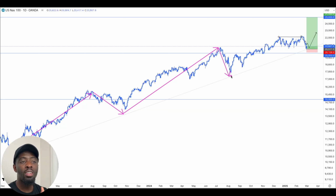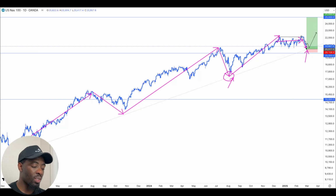So once price gets to a pivot point that's been established already, you're expecting buyers to step in again. So you have this move, you had a consolidation, price just pulled back again to the trend line. As price pulls back to this trend line, a pivot point was set. Once you have a pivot point set, you're expecting price to move to the upside. The pivot point is set already, because you're looking at this area.